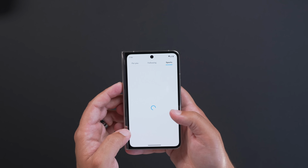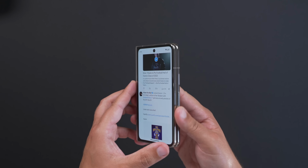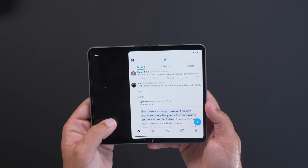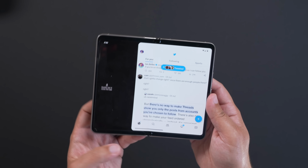Now, the software, it needs some work, but it's getting there. Google is forcing people to actually take foldables seriously now and making developers adapt for the larger screen. Google has been working on a specific portion of Android for larger screens, for tablets and foldables, and now it's just up to developers to, again, adapt and make it happen.